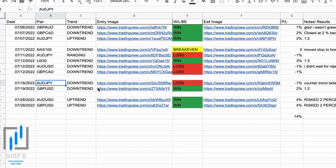Only 2 trades I took this week, but I lost one and won one. I lost 1%, but the other one was a 2% gain, meaning I actually was positive 1% for the week, which is why it's important to have a 1-to-2 risk ratio, guys, because even though you lost one and you won one, only took 2 trades, you still managed to profit 1%.